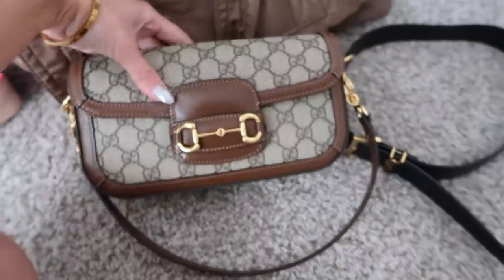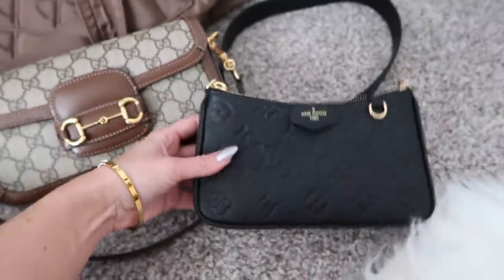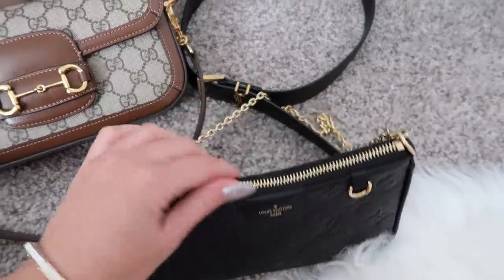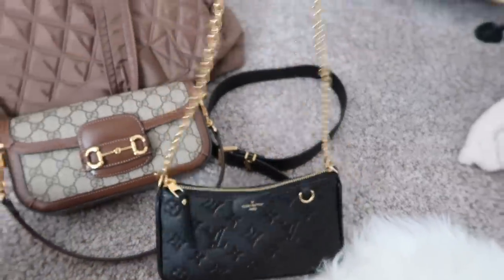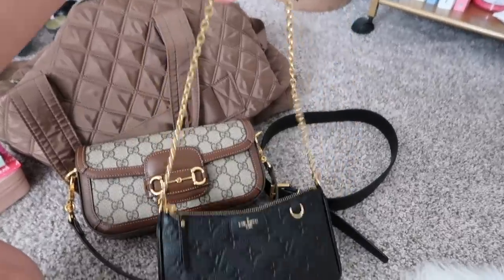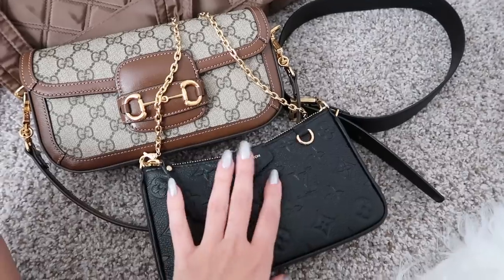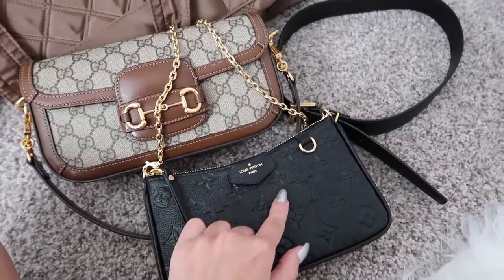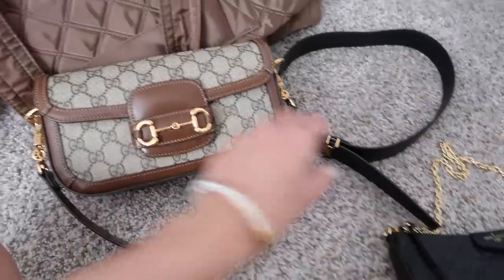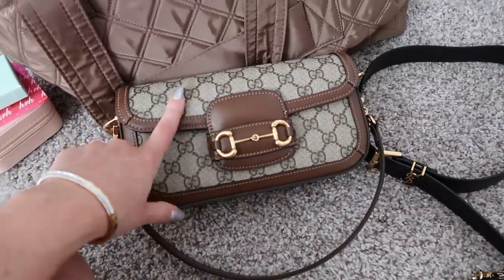So I'm definitely gonna bring this one, and then I also have this one, which I'm gonna bring too. This is perfect for walking around the city. You can wear it as a shoulder bag. So this is actually good for nighttime too. This looks really cute as an evening bag, but you can also wear it during the daytime because I have a crossbody strap for this. So this is gonna be probably my most used bag during the trip, and then I'm bringing this one just because I use this one so much.